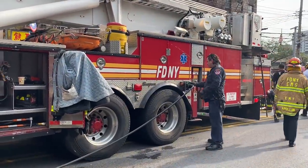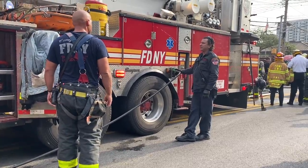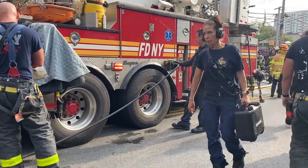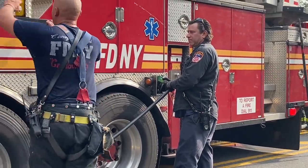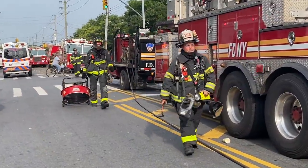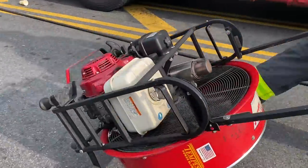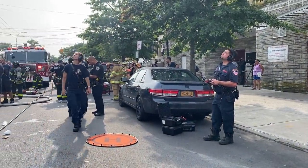Guys, they do fill up the rig, so the scene's here. Got 105 truck, 84 vent support. Are you on exposure 3? 10-4, 166 is in the rear.